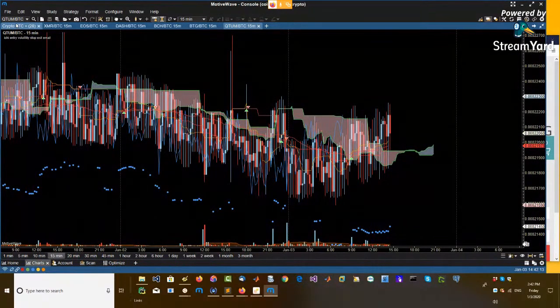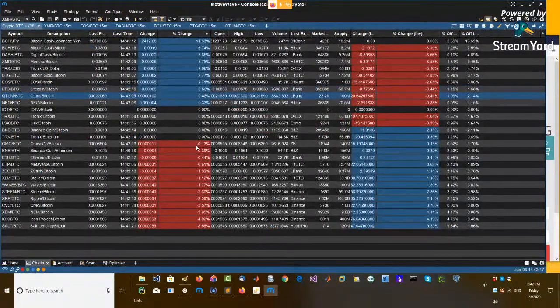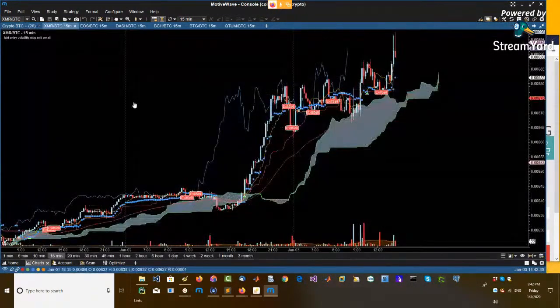Here's the current status of crypto overall. It's been another brutal day. Yesterday was bad. Today is not so bad, but you can see here we got some winners. I've already applied the templates and saved the charts, but let's talk about them.